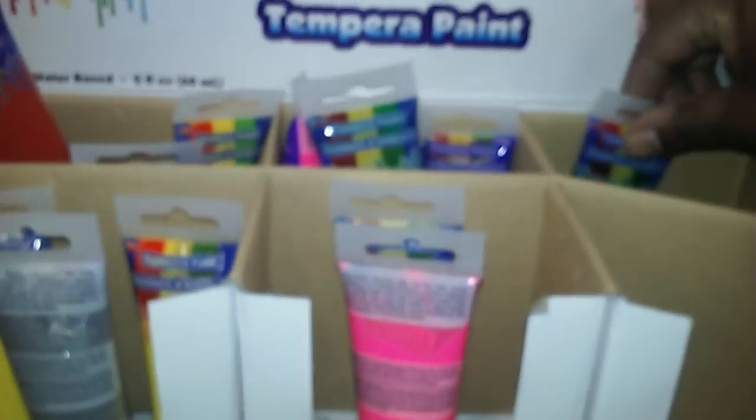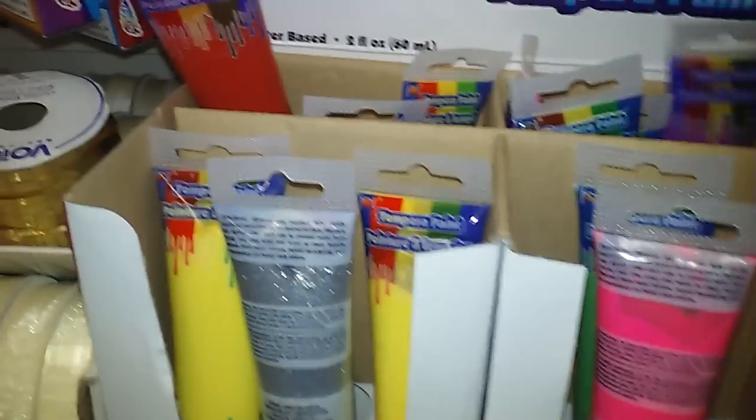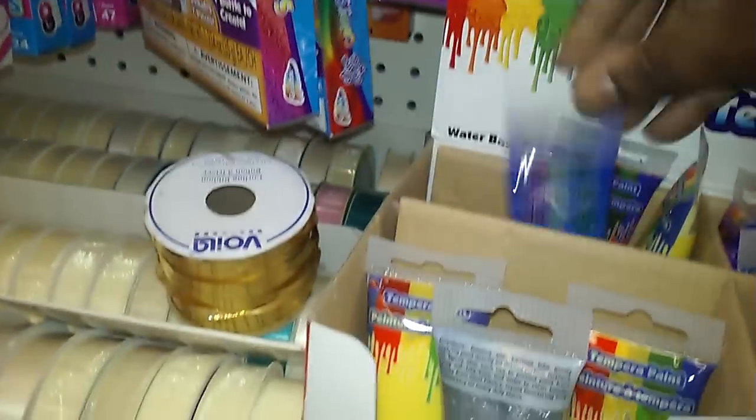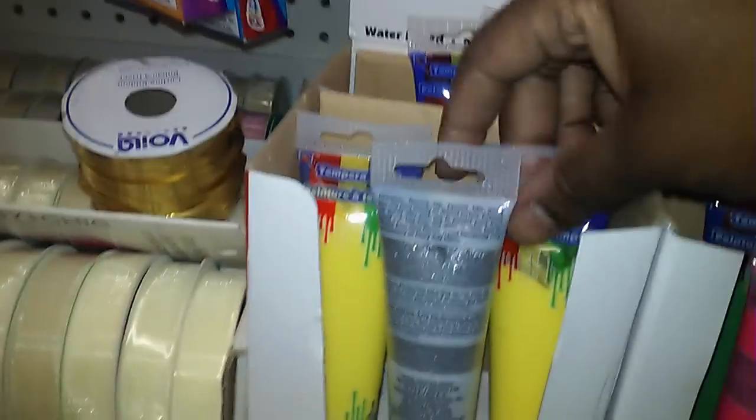This is the display for the paint. I didn't show, oh, this is pretty. I didn't show this green one. I didn't show this purple one. I think I showed the yellow. I didn't show the red one. Or the blue. Wow. Okay. And that's pretty much it.